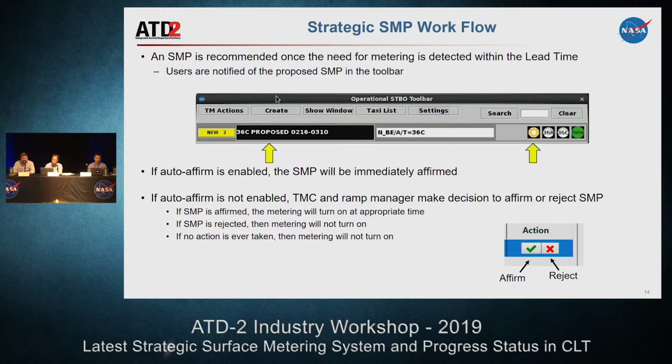So after they've set that, the system runs, and it will propose or recommend a surface metering program. They'll be notified about that through this little symbol up here in the toolbar and the proposed notification in the notification panel. I'll talk a little bit more about that, but I'll talk about it now.